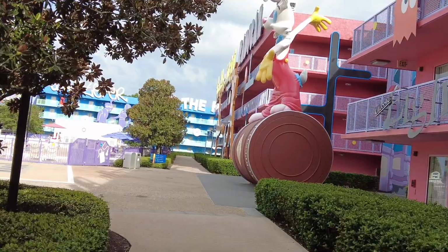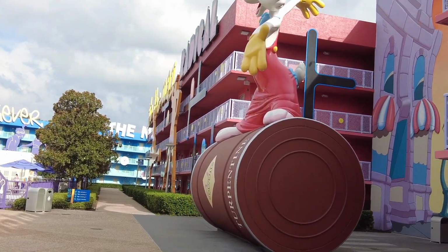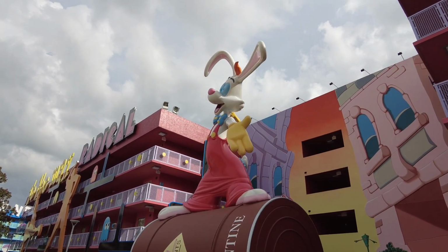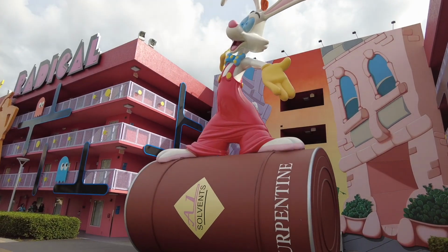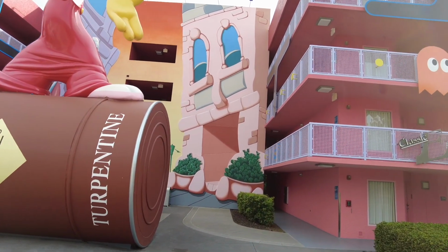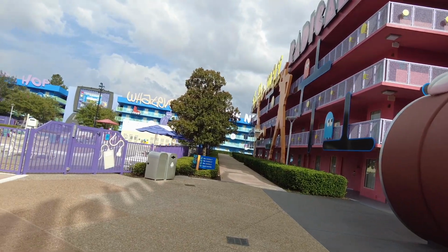Coming into this third and final pool area, one of the great movies ever to be put into existence, Who Framed Roger Rabbit. Love this movie. Holds the test of time. Fantastic. Oh wow. And the building behind it is painted like the Toontown. That's sweet. Here's the pool.